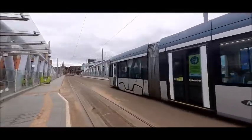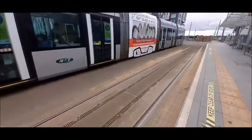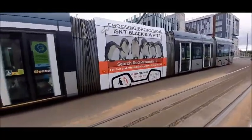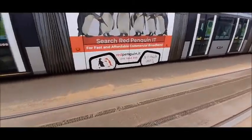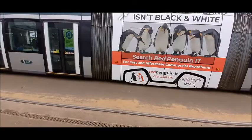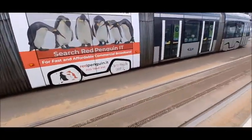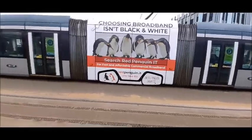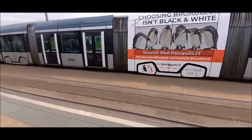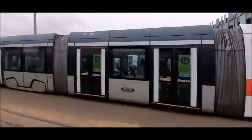The other side had Lost City Adventure Golf on it. In the middle of this car, on this side as I'm looking at, is Red Penguin IT. And I have to agree that that black penguin looks like a Pingu on there. That one there looks like a Pingu. That's why I'm calling it Pingu, because it looks like a Pingu. And I have to say, I don't know what I could call the red one. There's the real penguin.